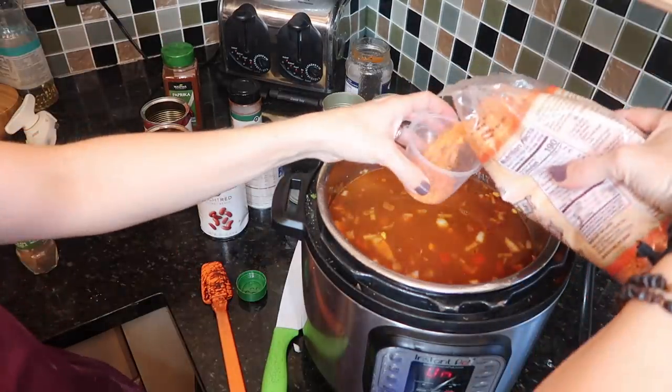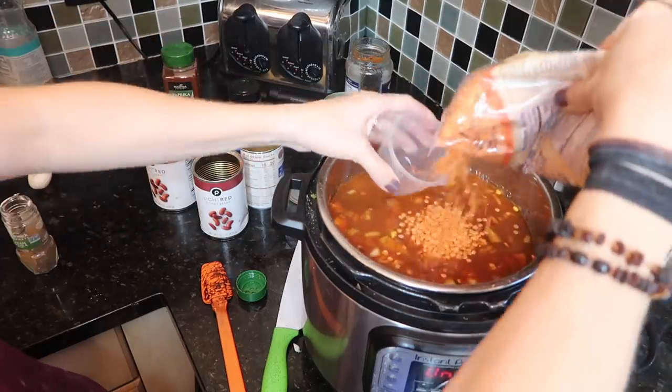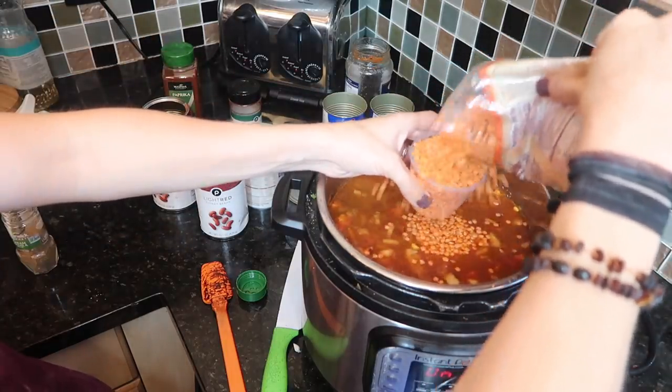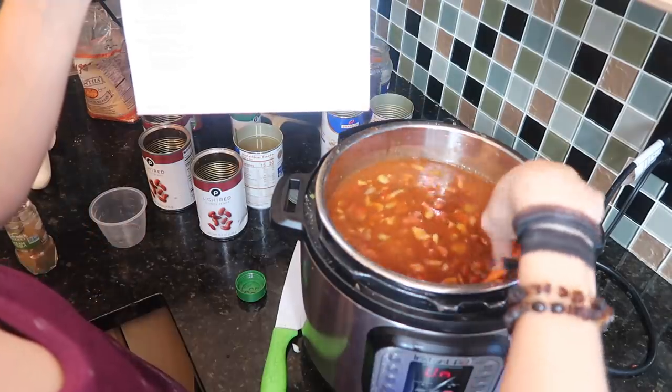And then 1 cup of lentils. But I'm doubling, so I'm gonna do 2 cups. I'm gonna give that a nice mix. 18 minutes for red lentils.